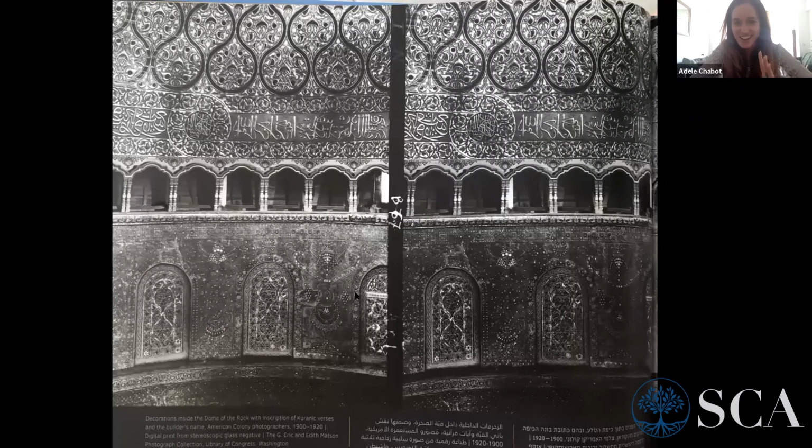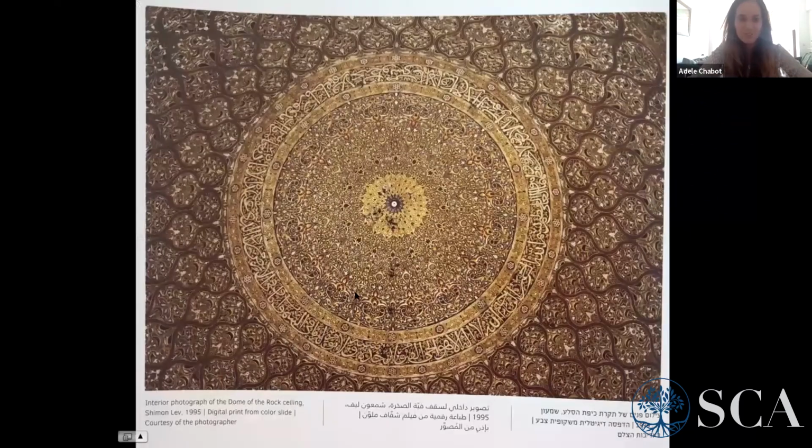This picture I love. Now, is this not chronological? You see it's in 1995, but it was the same theme, so I thought it was appropriate to put it here. And this is the ceiling, and you see how beautiful it is. And you also see, again, Arabic calligraphy with Pesukim from the Quran.